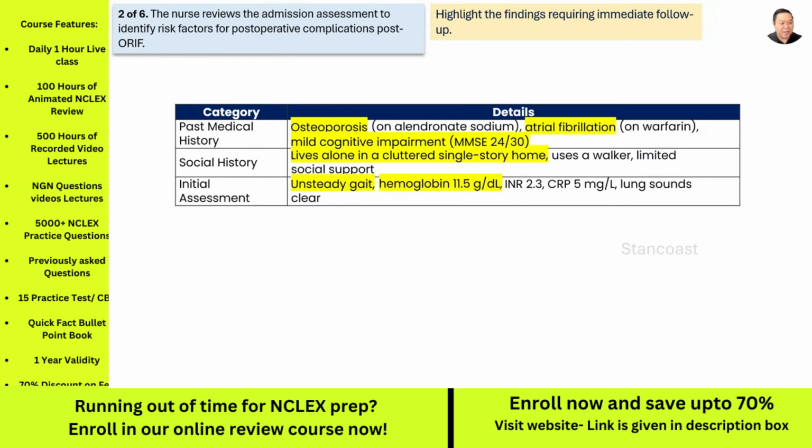Now, the other findings are not supposed to be highlighted. So if you selected clear lung sounds, well, there's no problem in that. So that's not going to pose a concern. Now, if you selected CRP 5 milligrams per liter, that's slightly elevated, but not alarming at this stage. And CRP trends are more helpful later when we are watching the patient for other complications.